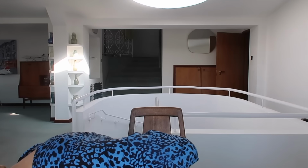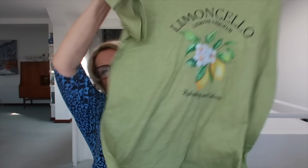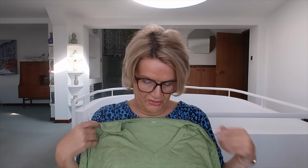If it fits. I also got a little t-shirt to go with that, and I thought the pink trainers would go nicely with that as well as an outfit. This little t-shirt, which is green, has a v-neck, and it says limoncello on the front. It's got a lemon print. I thought that was so nice and so summery. Yeah, I like that. Again, it feels pretty nice quality. I'm sure it's polyester. It will not be cotton. So it's got spandex, which is American for elastane, so that should wash well. Yeah, pleased with those. Hopefully they will fit well.